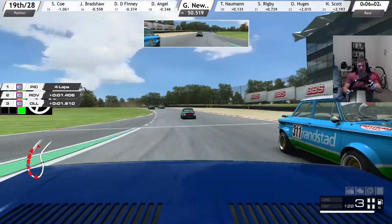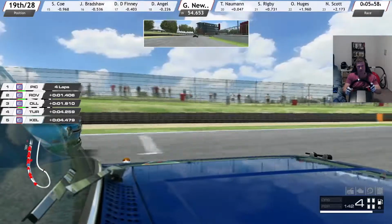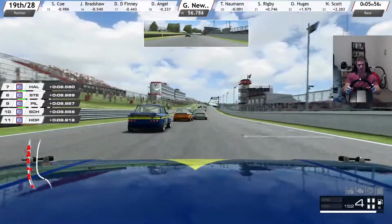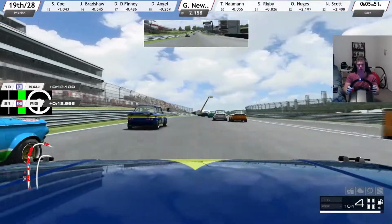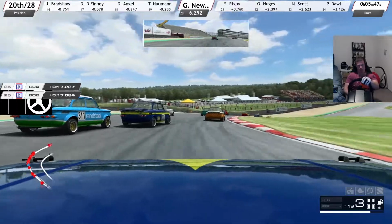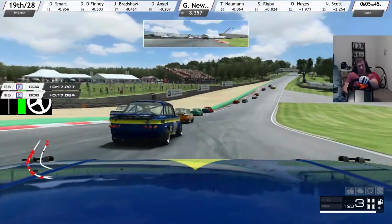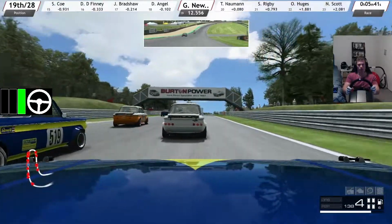Raceroom, please add a spotter to your game. Especially with stuff like this. Is that... that's Tobias. Let him go. And make the cut back on him. There you go, very nice. Oh my god.